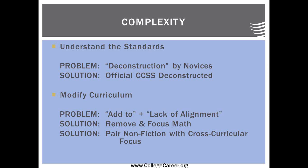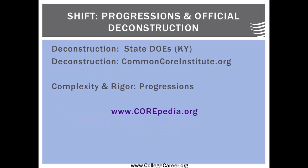In English language arts and also in social studies and science, pair nonfiction with cross-curricular focus. How do we do that? Well, when it comes to deconstruction, it's offered for free on a variety of state websites. You can go out and Google it. Not necessarily user-friendly, but you can use it.